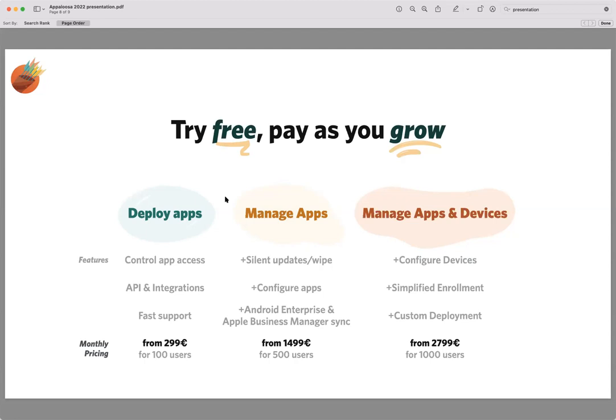And finally, manage apps and devices. This is the scenario where you need to manage your applications on personal devices, but you also have a fleet of corporate-owned devices, in which case you need to secure the fleet and make sure that the whole device is managed by Appaloosa, being able to configure the device, being able to have a simple enrollment. And of course, those companies also require some custom deployment options, such as custom URLs, custom branding, et cetera. This is the type of things we do on the third plan.